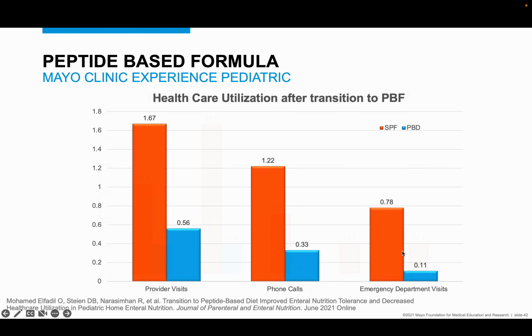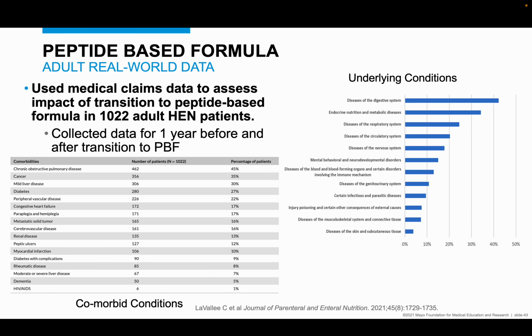So big difference. Same thing in terms of healthcare utilization. Look at the difference in provider visits, phone calls, ER visits. Again, this is a population compared to the adults with a little bit more ER healthcare utilization. So dramatic reduction there. Other groups have also looked at this.